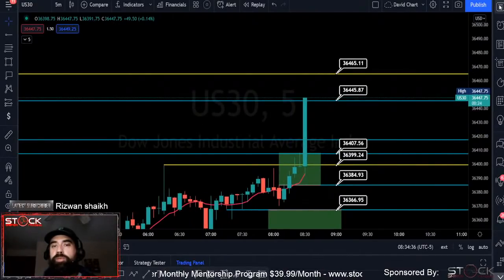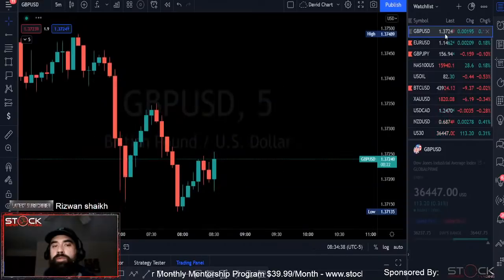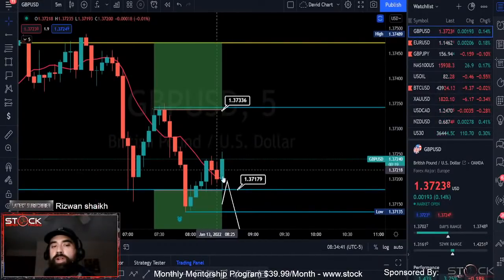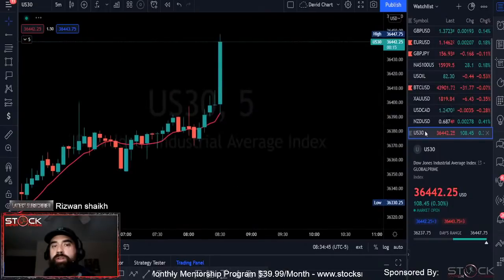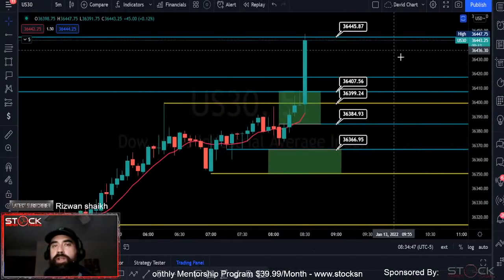Let's check out quickly GBP/USD. Okay, GU started to retrace now, starting to form here. Not much affected, okay? So that's what I mean. US 30, still the best option that was today, okay?